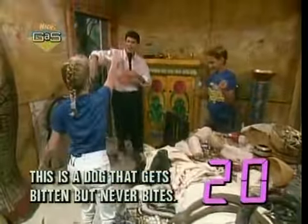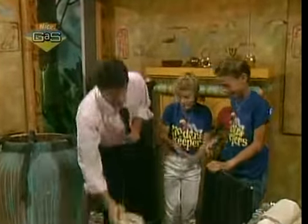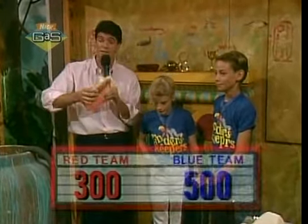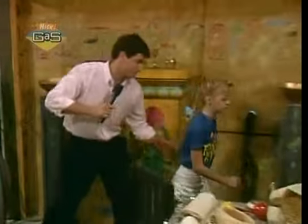$100. Yes, way to go, Shauna. Yes. Oh, it's a hot dog. It gets bitten, but it never bites. So you pick up $100. You have $500. Yes. The red team has $300. We are moving on.